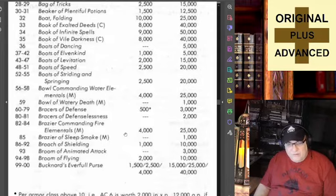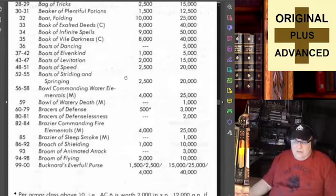Broom of Flying, however, easier to get with a 5% chance on this table. 2,000 on the experience, 10,000 on the gold piece sale value. 99 to 100 Bucknard's Ever Full Purse. Notice 3 different levels here because there are 3 different types. 1,500, 2,500, 4,000 on the potential experience points, and 15,000, 25,000, and 40,000 on the gold piece sale values for these.